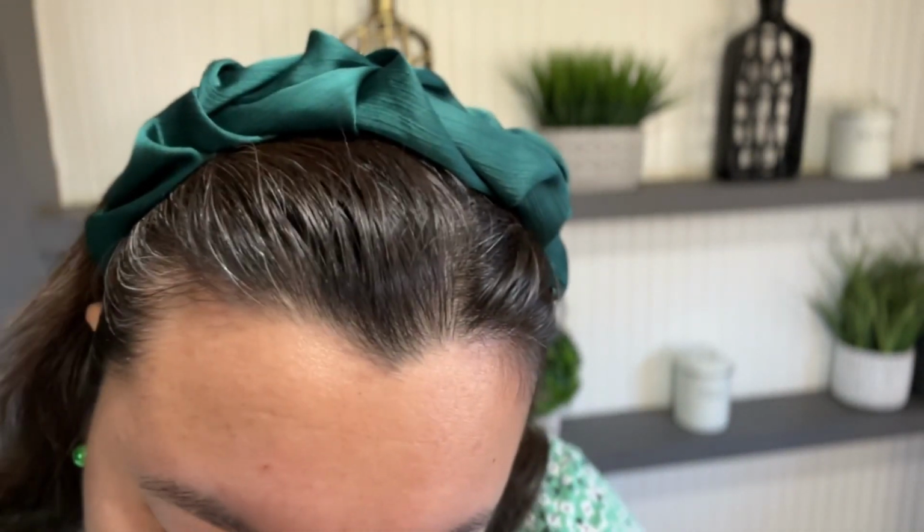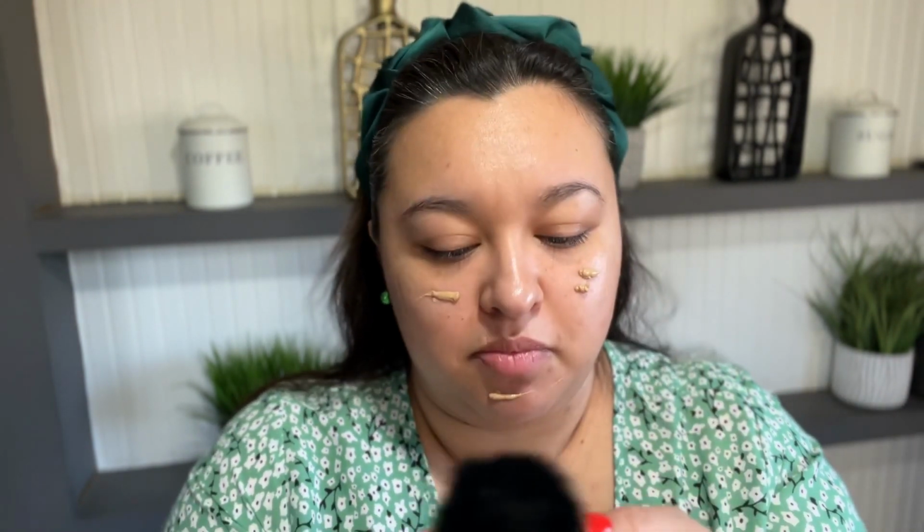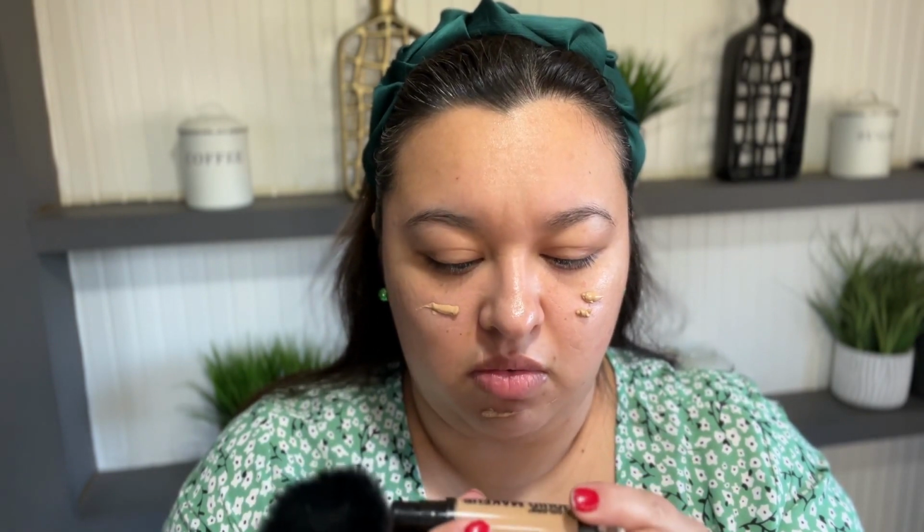So let's start off with our face. I don't know, we shall see how it's gonna turn out. And I'm just using the e.l.f. powder brush. It's a kabuki brush that I'm gonna be using like that. I wonder if this is a matte finish. I don't know. I have no idea.